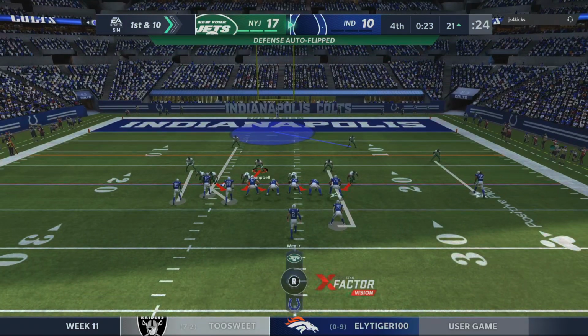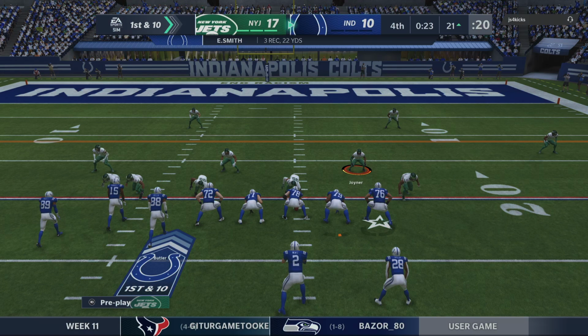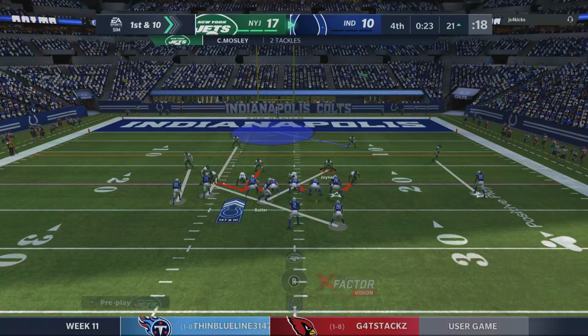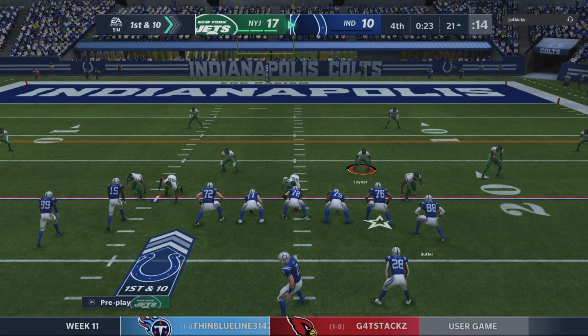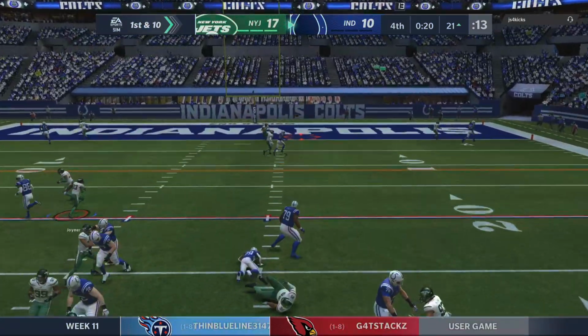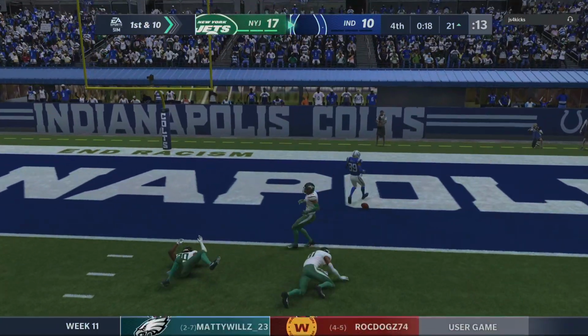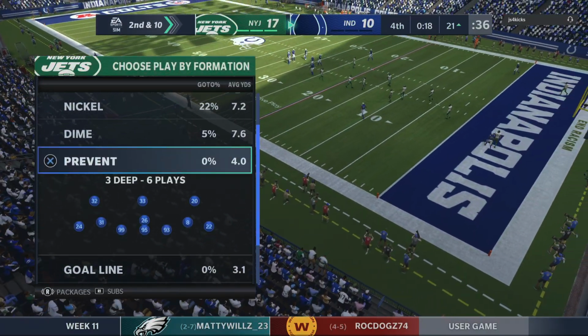The drive continues as they search for a tying touchdown. Here's 1st and 10. Let's get that. 26, Mike, 26, Mike. Back to throw. And that will be incomplete with the clock showing 18 seconds now to go.